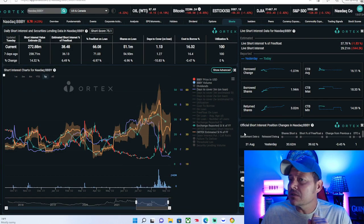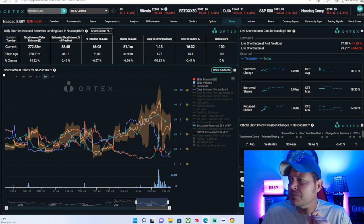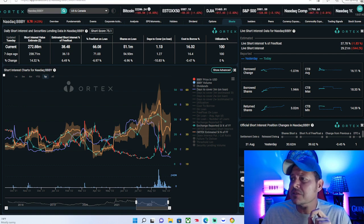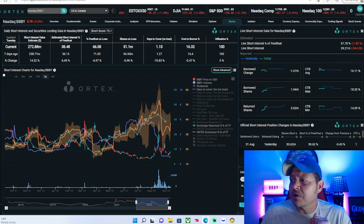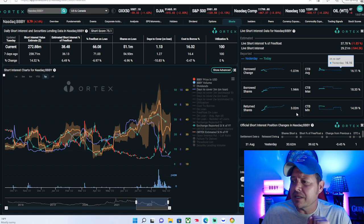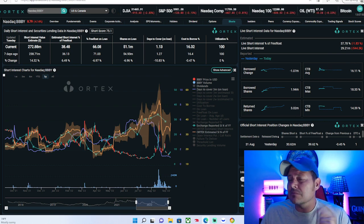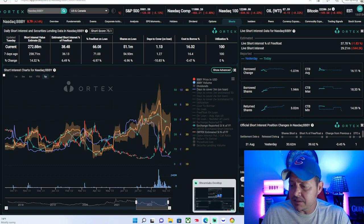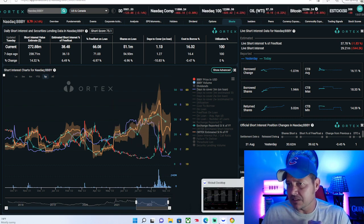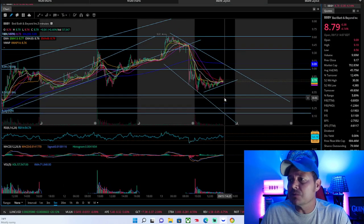And on the Ortex, it looks like some shares were again returned, so 37.78% live short interest percent of the free float, 29.21 million shares. Cost to borrow went down a little bit, 16.11%. So we are still high, right? All in all, still high. Not as high as it was, not as high as it's ever been, but still high. So we're going to keep an eye on that as well. So let's just see what happens.